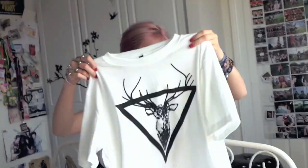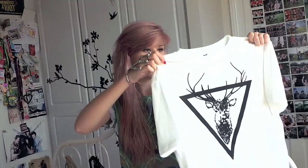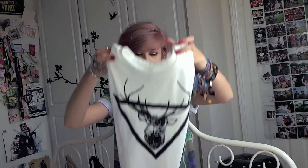So next item is from an online shop called 15th Lane, and it is this deer print triangle t-shirt. It's a really soft material, really nice loose fit on me. There's a close-up of the print. This is £22.99, and you can get it in a couple of different colours, but I prefer white.